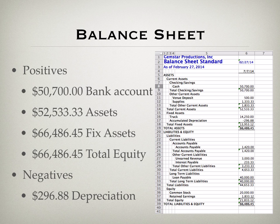And after looking at the numbers, the only negative I could see was the $296.88 of depreciation, which there's not much we can do about, because the negative is coming from the company truck, which depreciates every month.